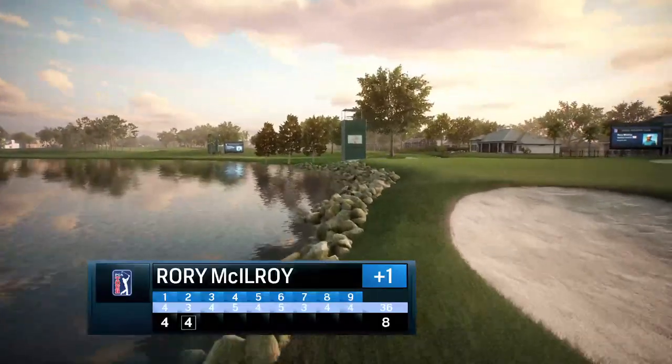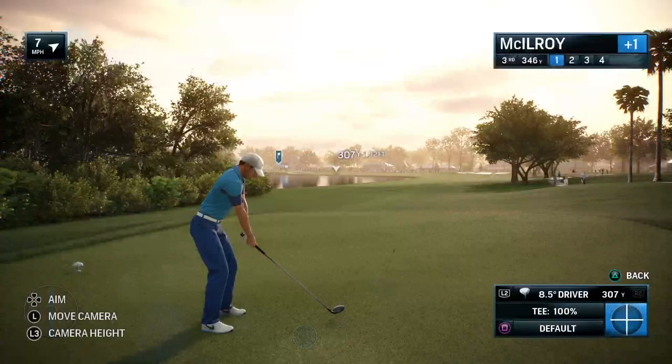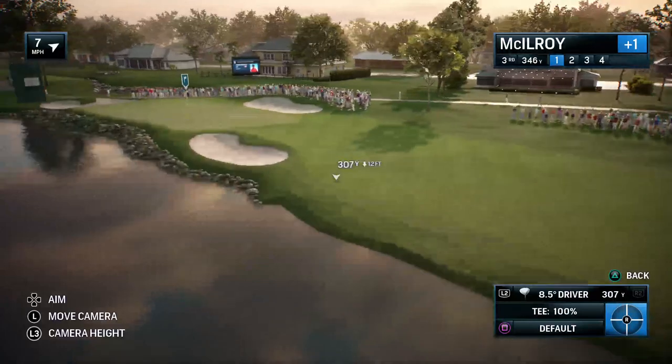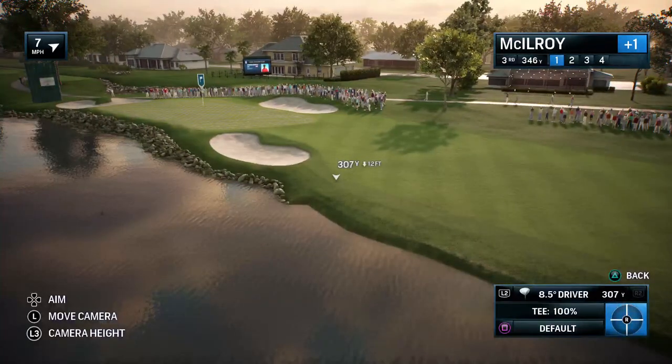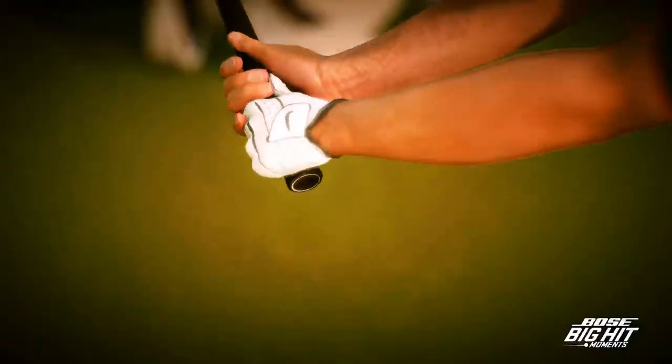Now at the par four third, Frank, this is a great golf hole. It certainly is. Remember, the brain doesn't register don'ts. So aim right. There's a bunker down there. Keep focusing on where you want it to go. He's loading up on it. Look at the coil there.